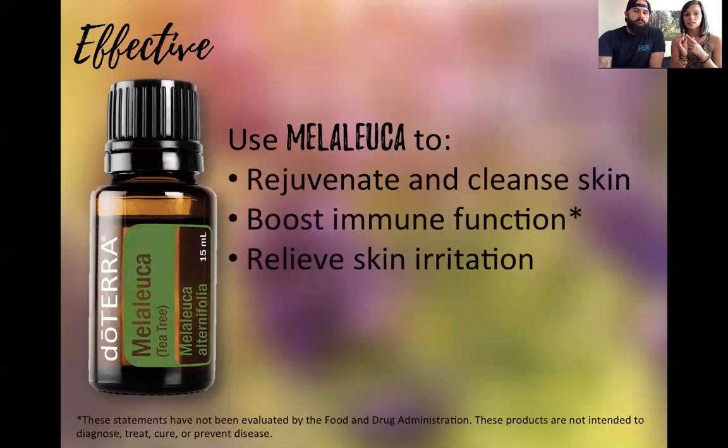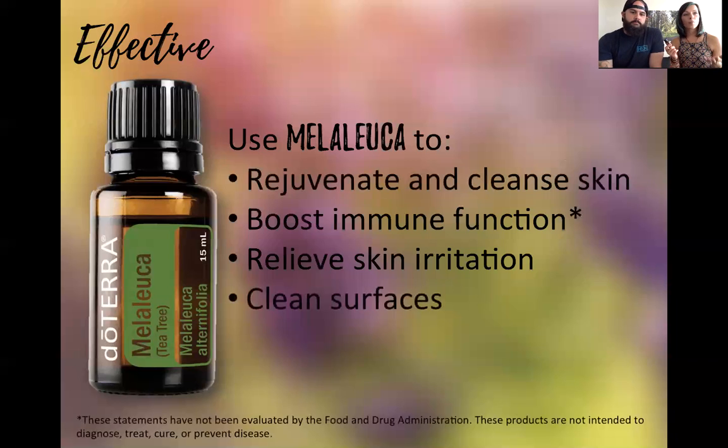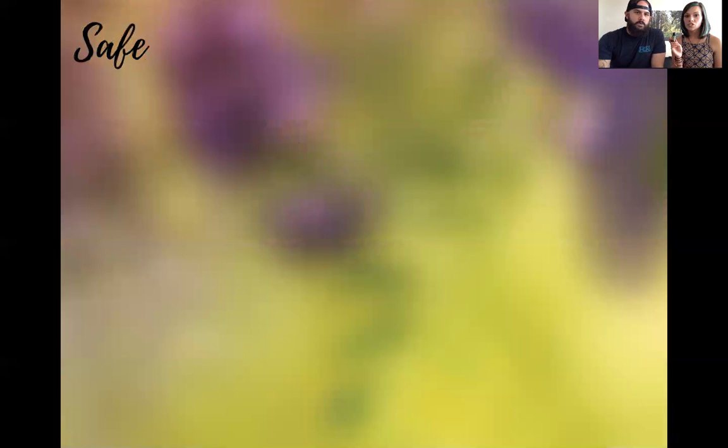In fact, you can take this internally within a glass of water or a veggie capsule, which we will feature in just a moment. It's wonderful if you're ever fighting anything off, or just to boost your immunity in general. It's great for relieving skin irritations, whether from a bug bite or just wandering around outdoors, whatever the reason. And for cleansing surfaces, there are so many great recipes that you can find.